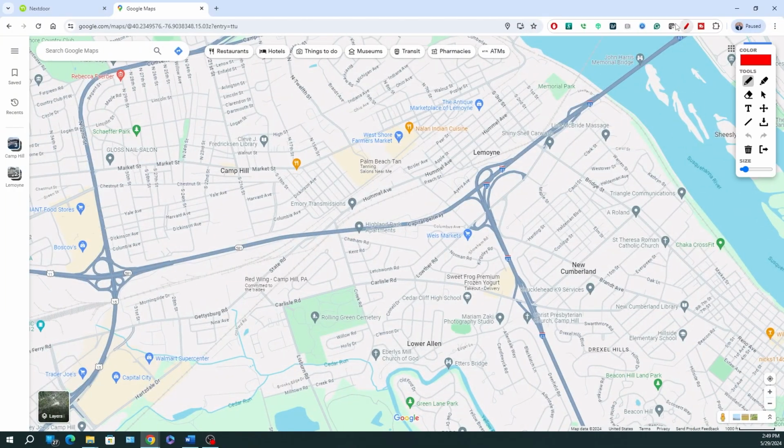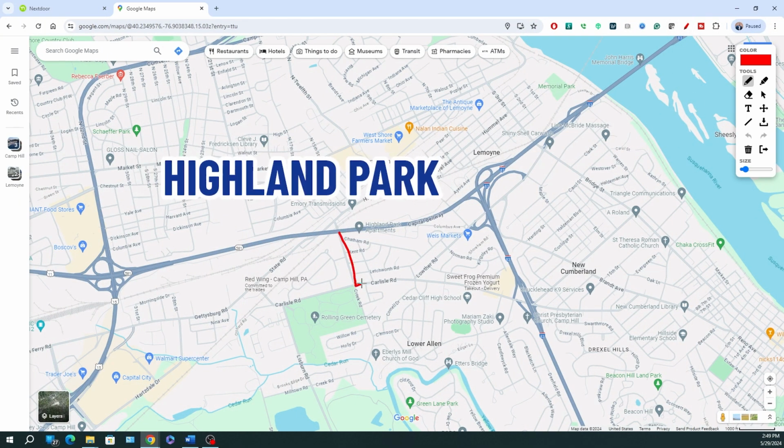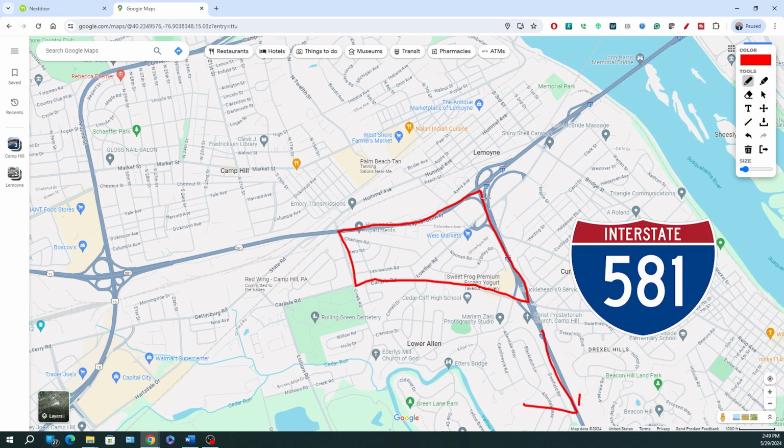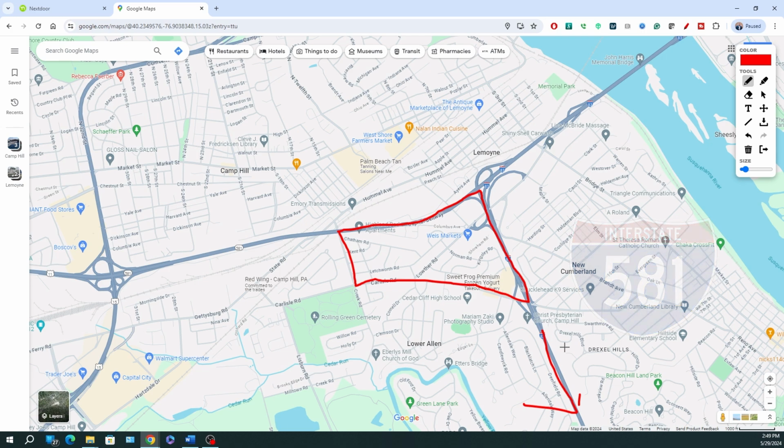All right, before we take you to the next neighborhood, we want to show you where Highland Park is as it corresponds to a map. How close things are, like Harrisburg, close to amenities. So let me hop over there and show you real quick. All right, right here is Highland Park, right along Carlisle Road, and in between Interstate 83, which will go to the south toward York, and 581, which is part of the Capitol Beltway.